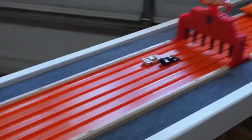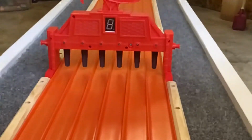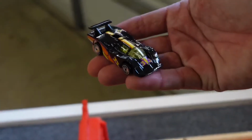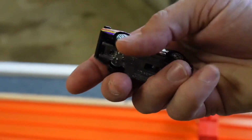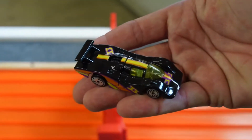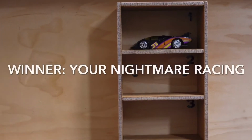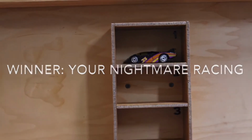Solaire with the jump, holds it all the way to the end. Yes. Solaire CX4 taking it home. Pretty good gap on that one too, I will say. Well, that's it. Solaire CX4 taking the top spot in this one.